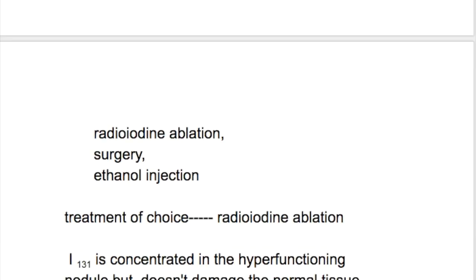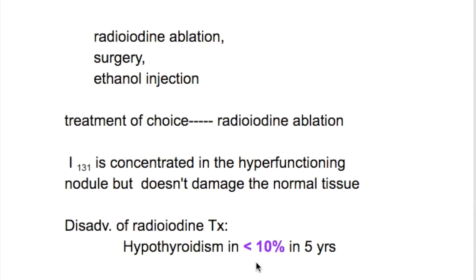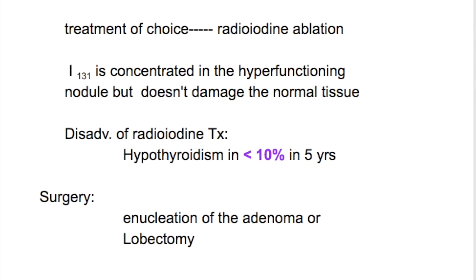Iodine 131 is concentrated in the hyperfunctioning nodule but doesn't damage the normal thyroid tissue. And a disadvantage of this radioiodine treatment is that hypothyroidism occurs in less than 10% of cases in 5 years. And how about surgery? Two options: enucleation of the adenoma or lobectomy. And the third treatment is repeated ethanol injections under ultrasound guidance, which ablate the hyperfunctioning nodule.